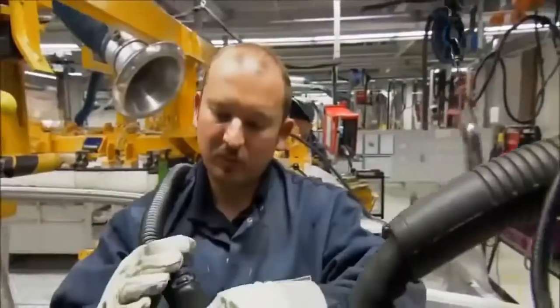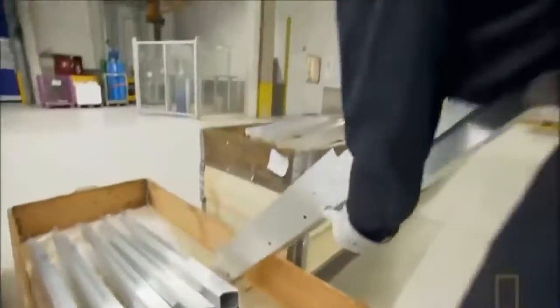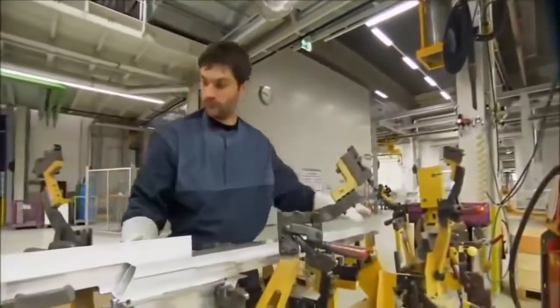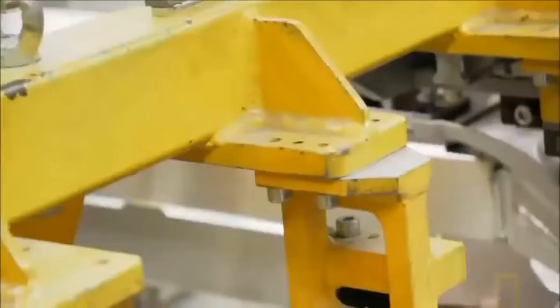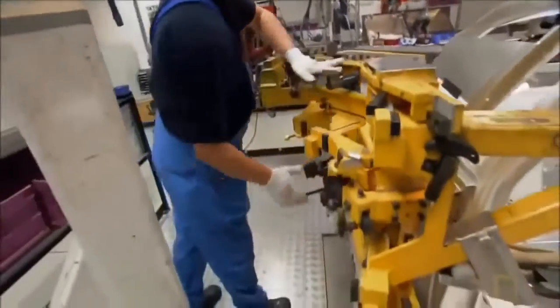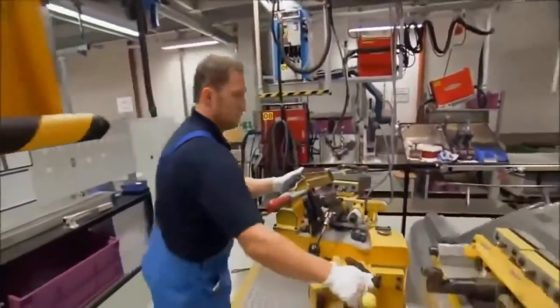Here, over 200 sections of extruded aluminum and 300 alloy parts are melded and welded to form the car's super strong space frame and body. To begin, welders place the aluminum sections in fixtures that hold the parts in near perfect alignment. Each fixture provides a custom platform for building a specific part of the space frame.